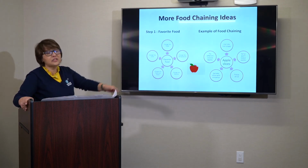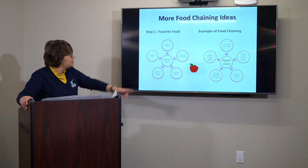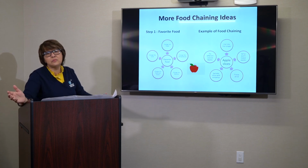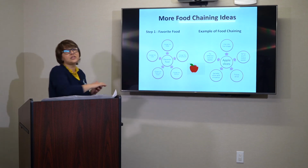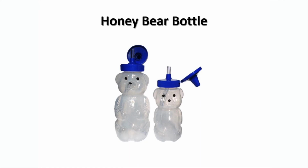Next one could be changing the texture, freeze-dried apple slices. Then changing the taste and flavor, sprinkle it with cinnamon. A simple thing could be having Granny Smith apple, golden delicious. You can just change the color of the apple. So just with the apple, you have increased the child's repertoire. So that is food chaining.